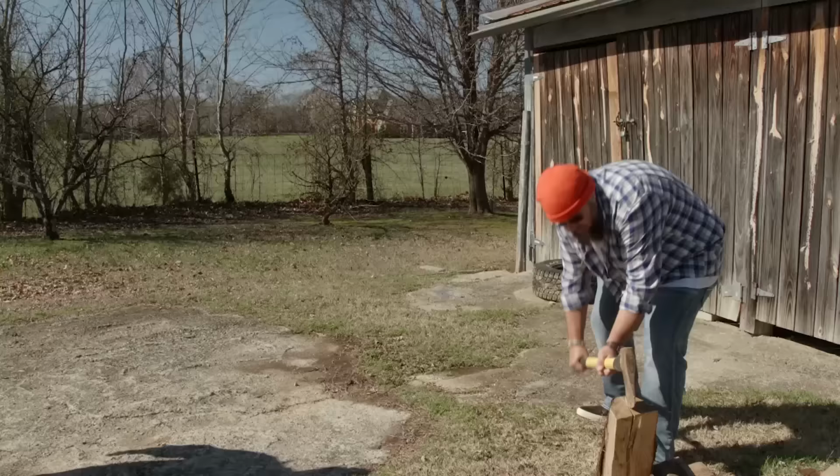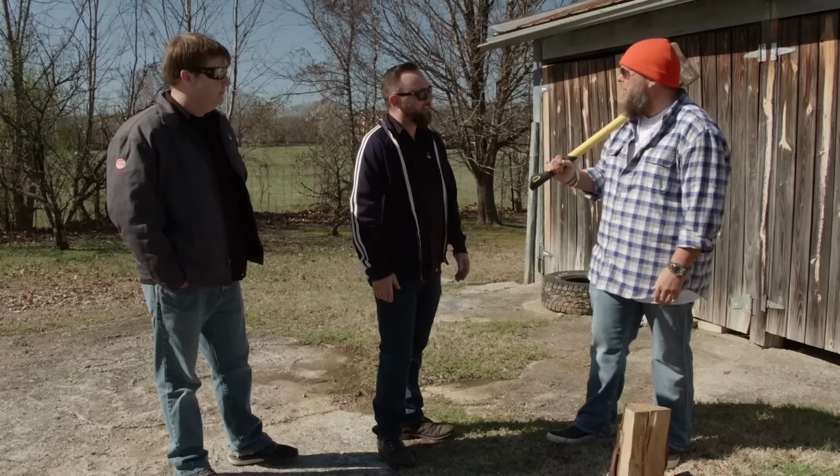Hey, Smo, what are you doing? Hey, what's going on, man? I'm making breakfast. Just joking. I'm making miniature log cabins. Chopping wood, guys.